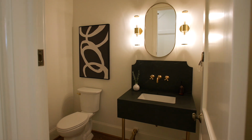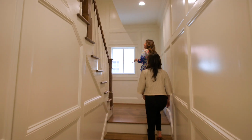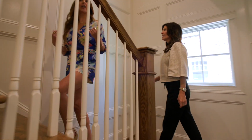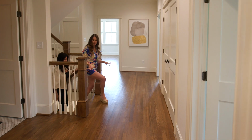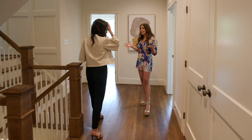The reimagined staircase really creates this architectural moment, right? Every step in this home just feels historic. It does, and I love the paneling on the walls. This is just beautiful. Aren't these white oak hardwoods beautiful as well, Gretchen? They're so gorgeous.